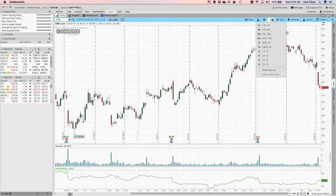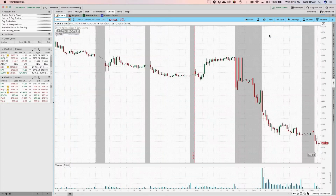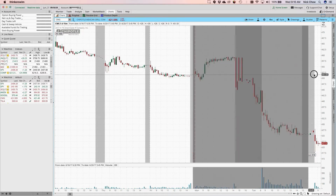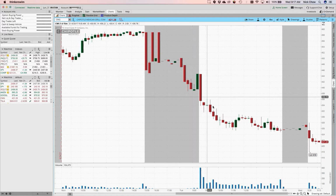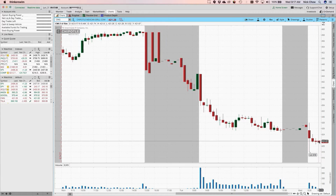Let's see what the daily looks like. Like I said, okay, yeah. So let's take a look at the last 3 days here, so you can zoom in. So yeah, we were riding high here, 458, had a nice little bump here, and then the news came out after hours and it's just been ripping down and downtrending since then. It actually touched 418 as of this morning, and it's bounced back a little bit, but still in a clear downtrend.